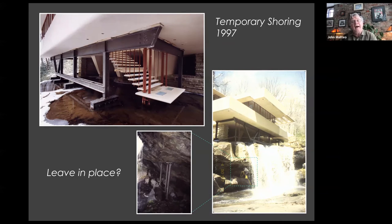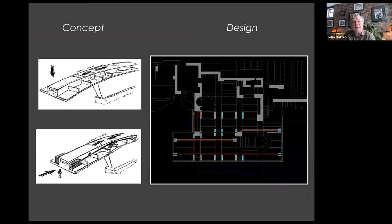But clearly, in the end, this would have been a detraction to the design and really what was most valuable in the design that Wright created. So we did not entertain the idea of permanent shoring for very long. The idea quickly evolved to different options for strengthening at the living room level, and the one we landed on was what's called external post-tensioning.